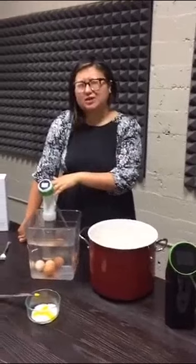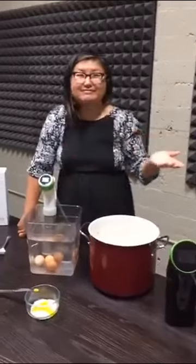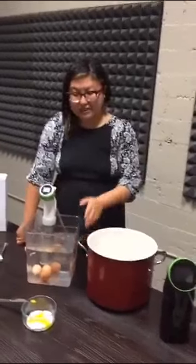I think sous-vide is really a misnomer. I really like to call it Nomiku-ing, because sous-vide means under vacuum. That's what it means in French. And nothing really has to be under vacuum. You just have to remove the air.